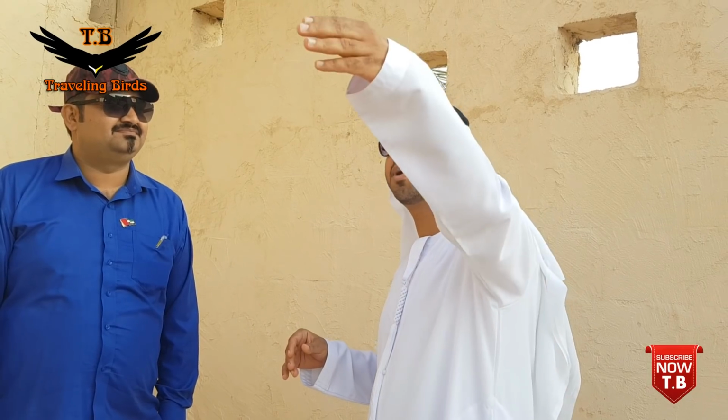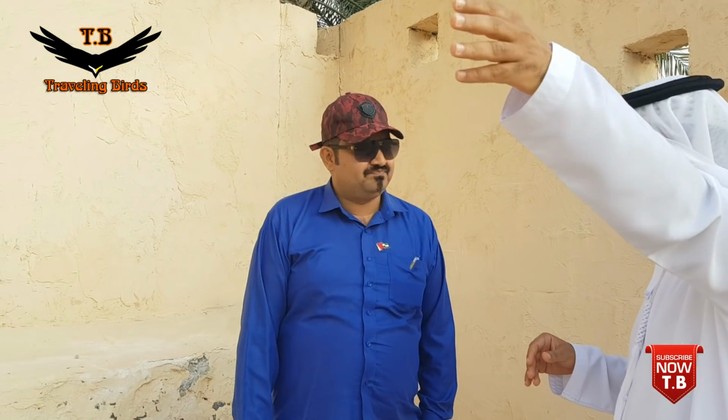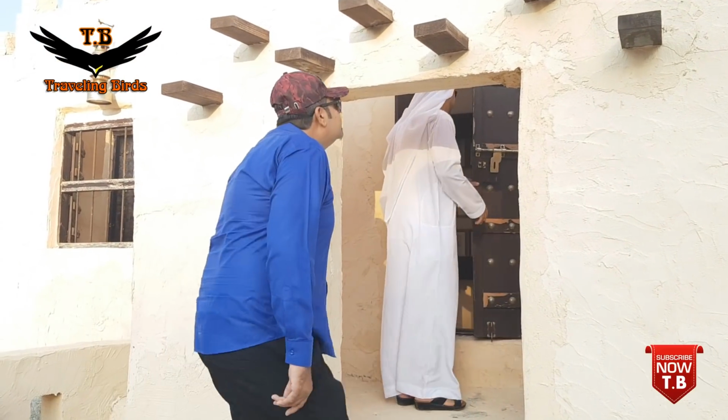Also, around 10 meters away you can see the museum. We have a museum here that you can visit. After that you visit and you enjoy it. Come to see another part also. Come to see that one.